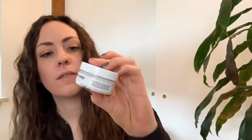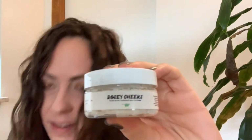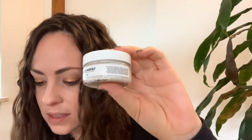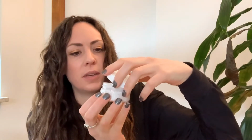Let's see what the card says. It's worth $40 retail. So this is interesting. This is Rosy Cheeks Facial Scrub, and it is by Naturally Vain. This exfoliating facial cleanser with rose petals gently exfoliates and eliminates dead skin cells. Rose hip seed oil and ylang ylang. I love ylang ylang. That's one of my favorite essential oils. Anti-aging properties, creamy texture, leaves skin soft and clear. So I'm going to open this and see if the texture really is creamy.